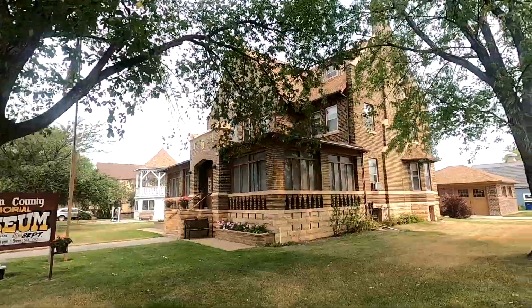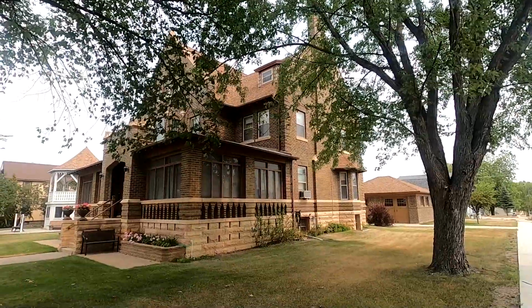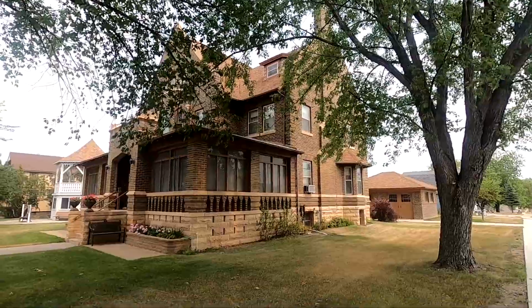Is that not a cool looking building? I gotta tell you, I like it. I'm gonna try to shoot a couple pictures of it, see if I get anything good.